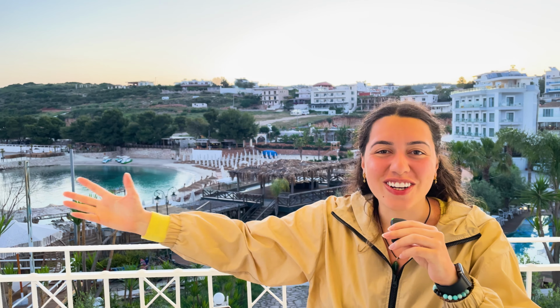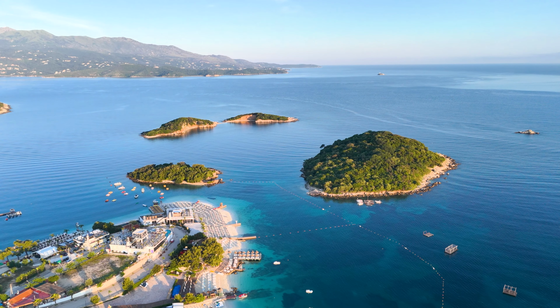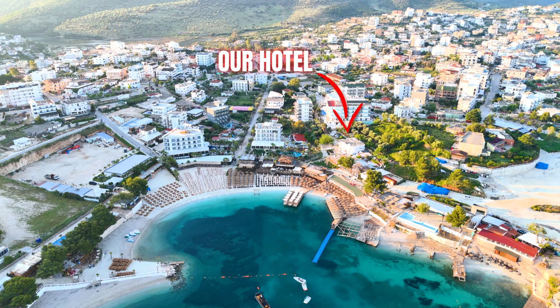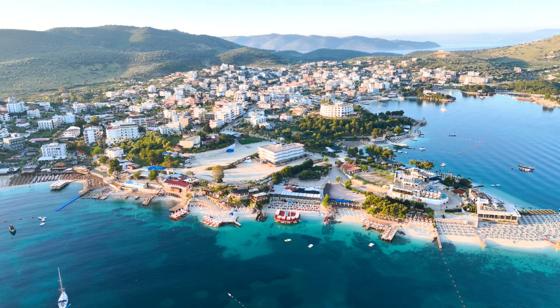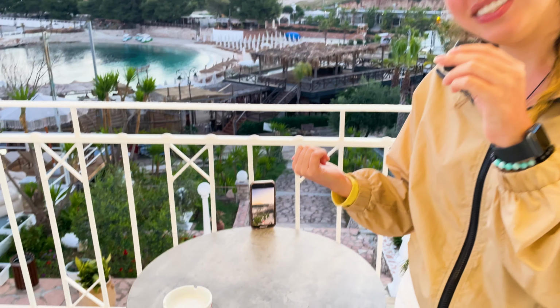Welcome to our beachfront hotel in Ksamil, Albania. And we're going to be giving you a tour of Emaar Hotel. By the way, you're probably wondering, what's that?